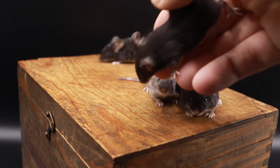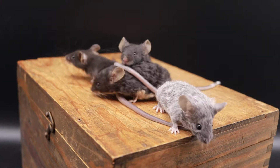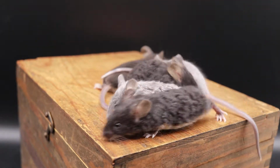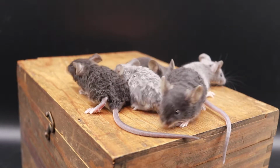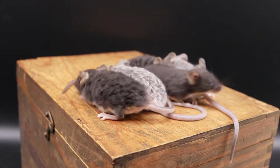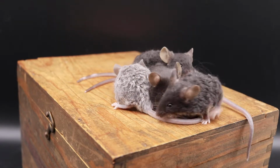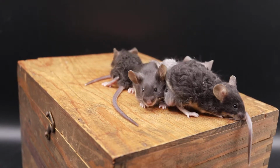These are three other pups, all male from the litter. Oh, this one I'm trying to pick up is a little jumpy. So these guys, oh wow, did not want to be picked up.